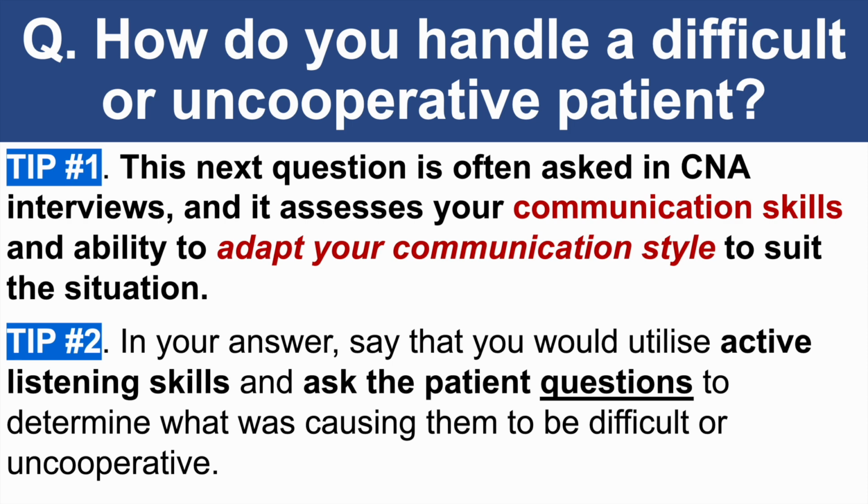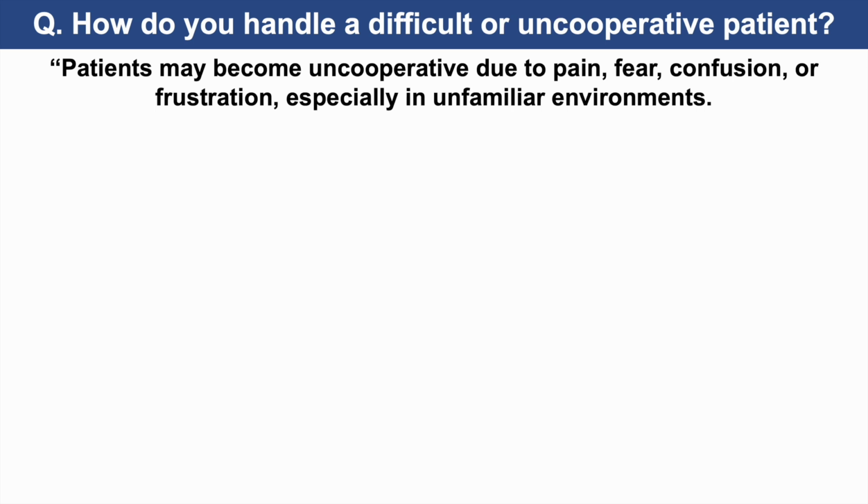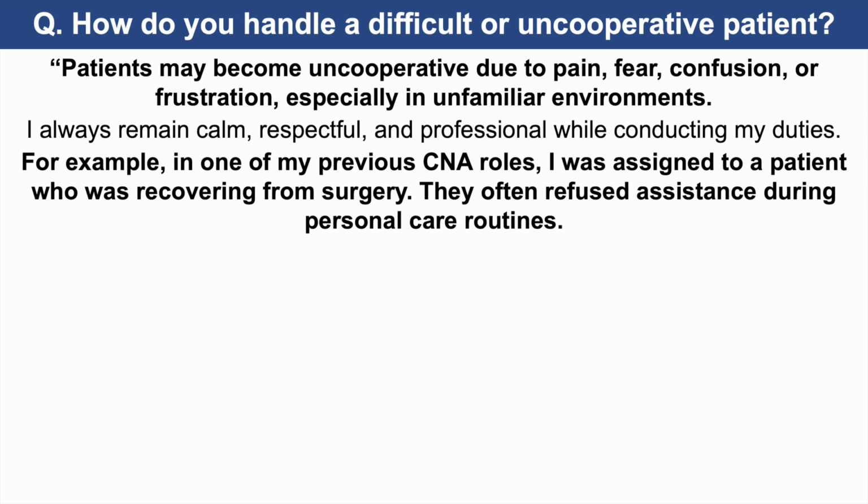So here is another brilliant example answer to help you. How do you handle a difficult or uncooperative patient? Patients may become uncooperative due to pain, fear, confusion, or frustration, especially in unfamiliar environments. I always remain calm, respectful, and professional while conducting my duties. For example, in one of my previous CNA roles, I was assigned to a patient who was recovering from surgery.